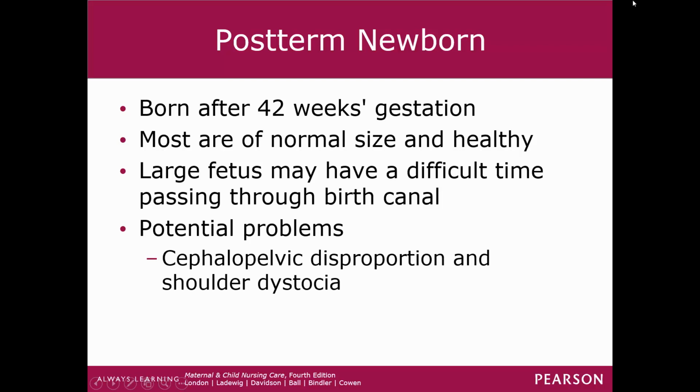Hopefully the placenta has done okay through that time and they're born appropriate for gestational age. You may have a large baby because it's been in there for 42 weeks. But remember the picture I showed you at the beginning of this slide presentation of that baby who looked skinny and wrinkly with dry, flaky skin.